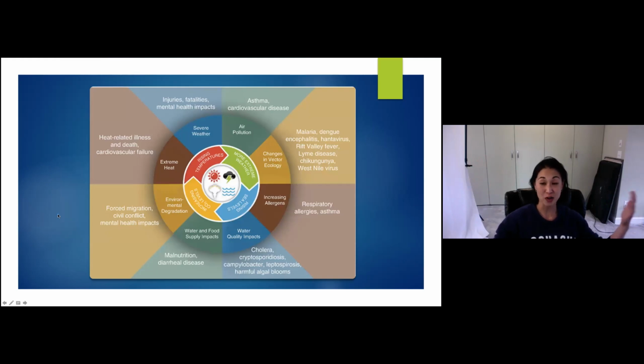So in terms of disease outcomes that are related to planetary health, it's really almost anything you can think of. If you are going into pulmonology or cardiology, asthma and cardiovascular disease are known to be linked to air pollution, which is due to rising temperatures and more extreme weather. If you are going to be an infectious disease doctor, cholera, cryptosporidiosis, Campylobacter, leptospirosis, all those are related to water quality impacts, which are in large part impacted by rising sea levels. If you are interested in metabolic health, because you're going to be a pediatrician or internal medicine doctor, malnutrition, diarrheal disease, even obesity is linked to water and food supply impacts.